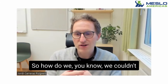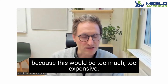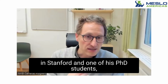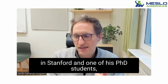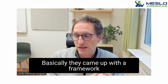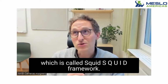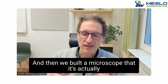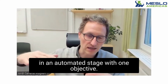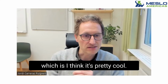We couldn't buy 5 high throughput, high content automated microscopes because this would be too expensive. So we teamed up with the group of Manu Prakash in Stanford, and one of his PhD students, Hongchuan Li. He's an incredibly talented PhD student. They came up with a framework called SQUID, the SQUID framework. And then we built a microscope that is a 5 fluorescent channel microscope with bright field imaging in an automated stage with one objective. And we do automated imaging with that, which I think is pretty cool.